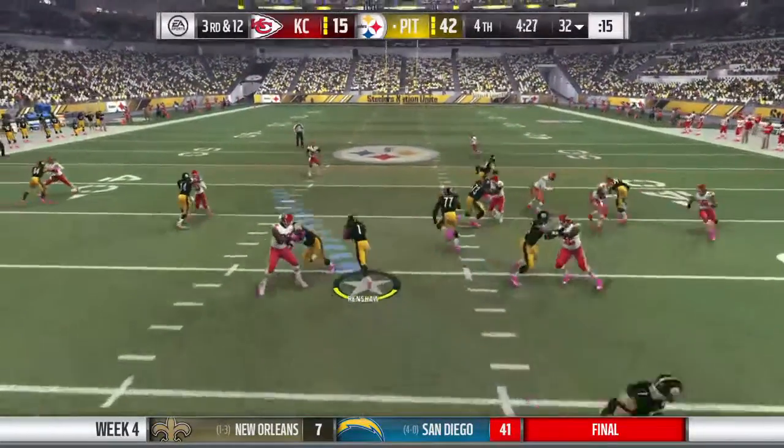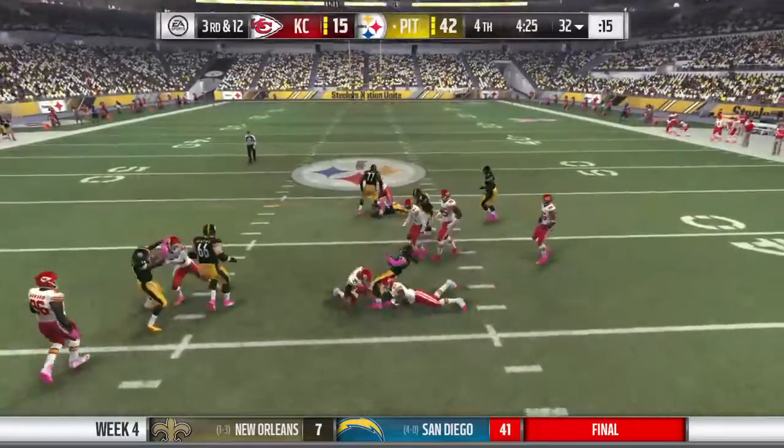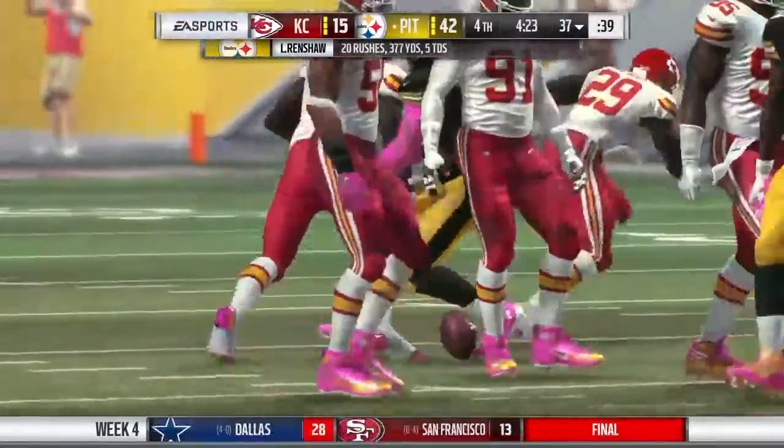But flip it over to the offensive side. They got to be really upset that they allowed a play like that to happen. They were pitching such a great game. They want to keep it.